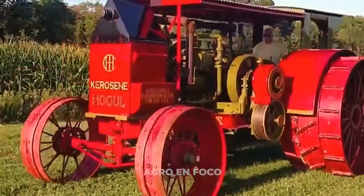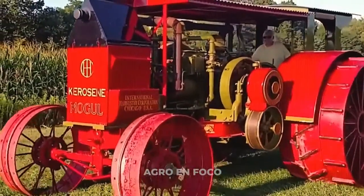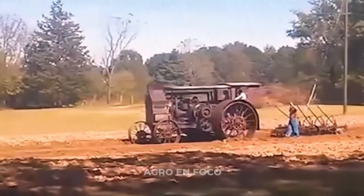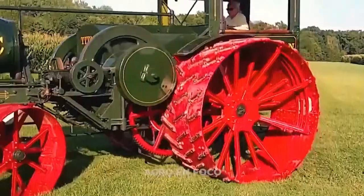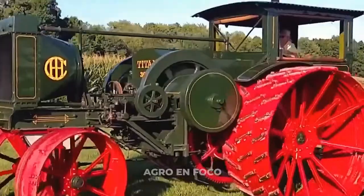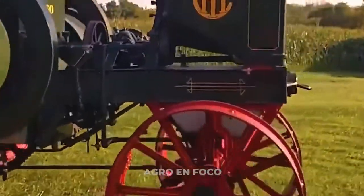The 30-60 nomenclature referred to the power delivered by the tractor. It produced 30 HP, 22.4 kilowatts, at the drawbar, enough to pull heavy implements, and 60 HP, 44.7 kilowatts, at the pulley, ideal for driving other agricultural equipment. This combination of power and versatility made the Mogul 3060 one of the most robust models of its time.